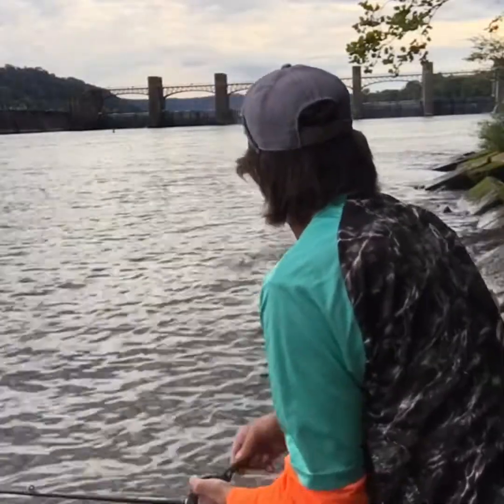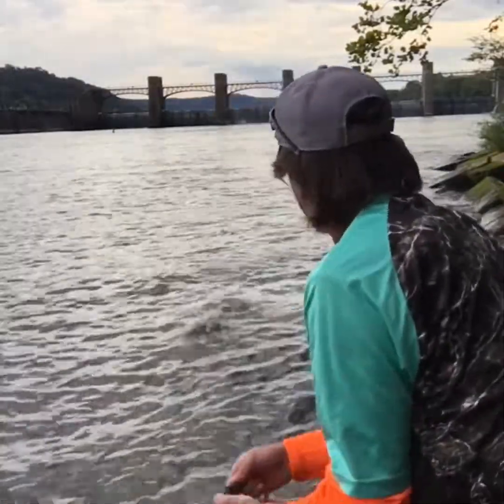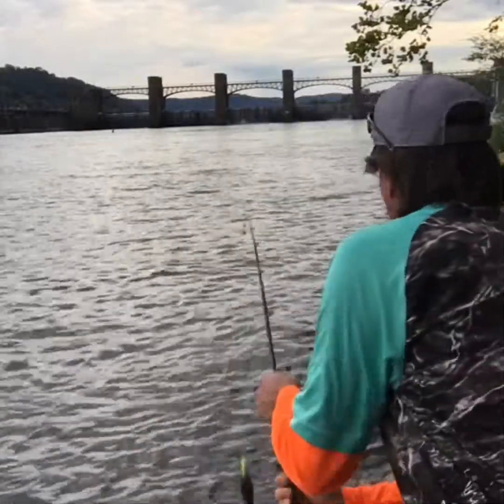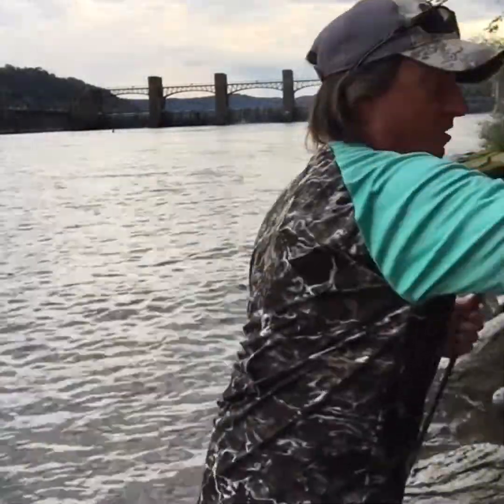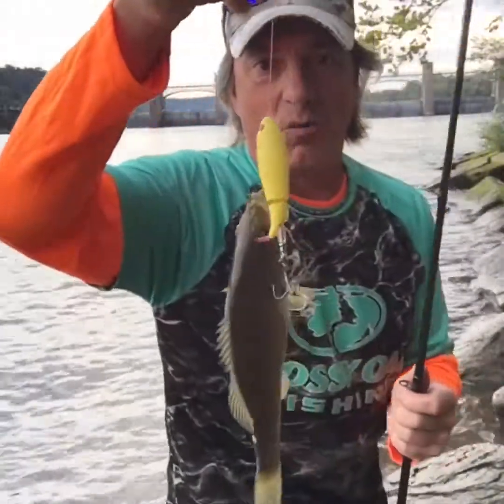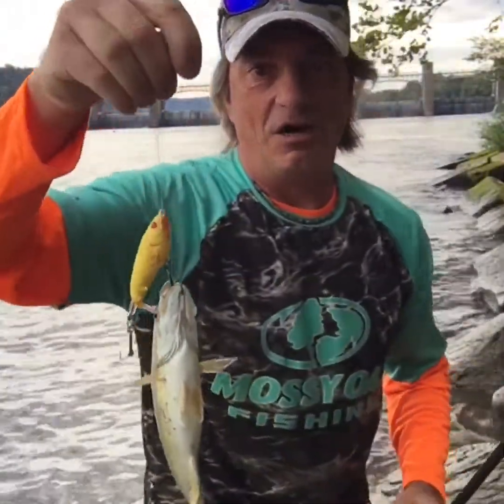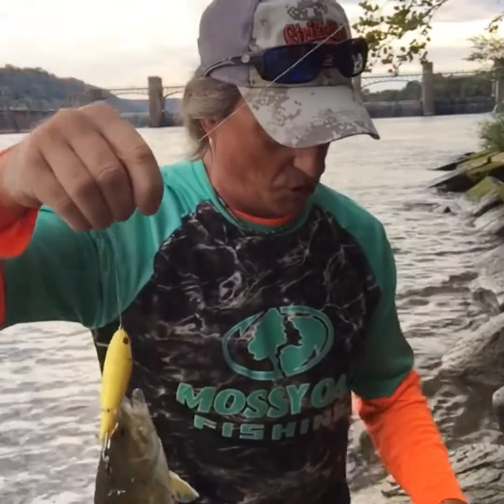Oh, please don't get off. Daggone, this thing's fighting. Yes, I got me a little smallmouth. Woohoo! On the Whopper Plopper. Heck yeah. Oh, I was hoping this spot was going to pay off today.